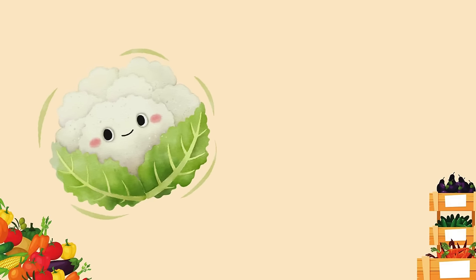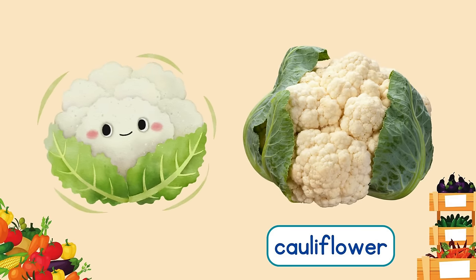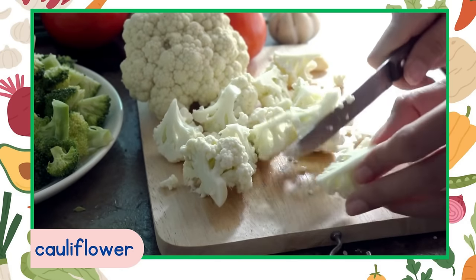Guess this vegetable. Cauliflower. This is a cauliflower.